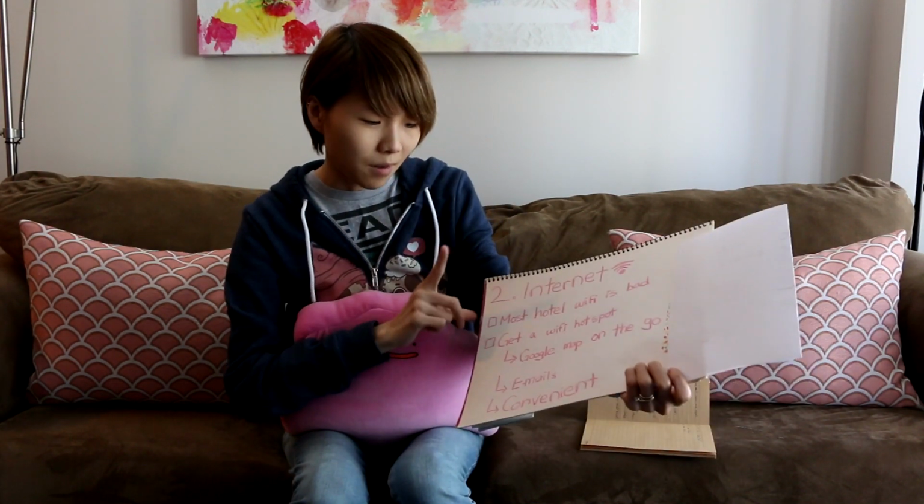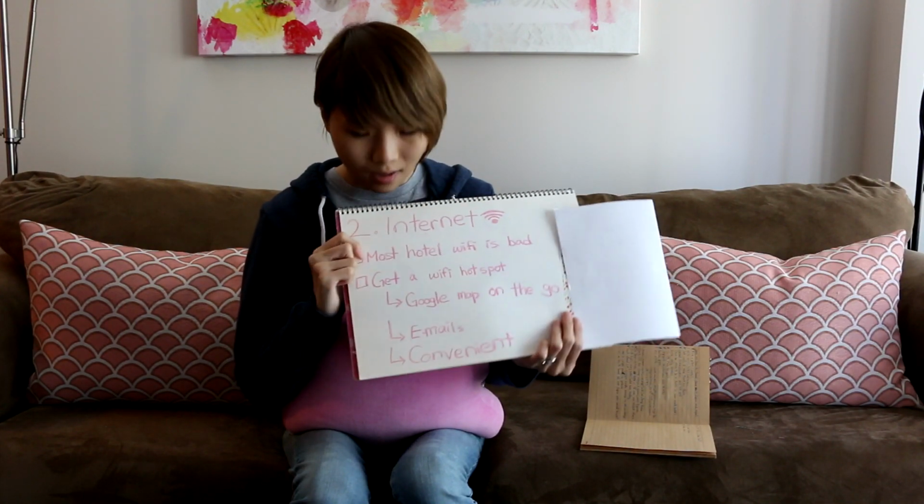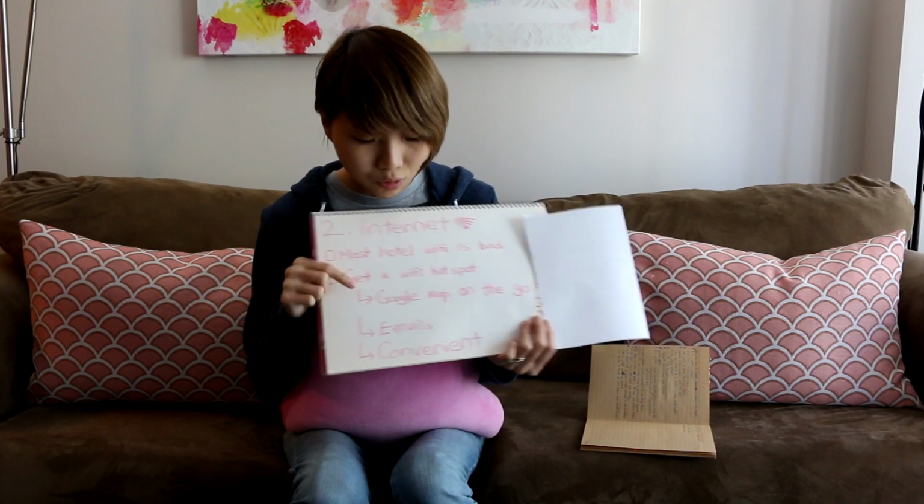Most of the hotel Wi-Fi is bad. It's really slow, you cannot really do anything with it. So don't depend on hotel Wi-Fi. And then second of all, you can get access to Google Maps. So if you get lost, you can just use Google Maps.